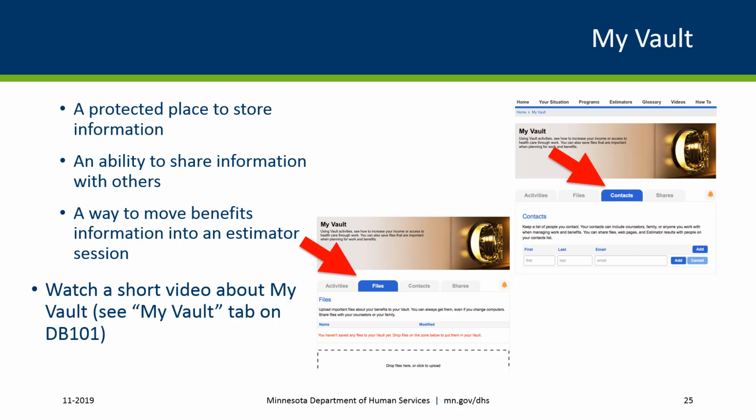Another key way My Vault can support a person is through its Files section. The Vault provides a protected place for people to store their information. When a person requests a benefit lookup, by default that will be stored in the Files section of their Vault. But the person can also choose to store other benefit-related documents in their Vault. For instance, they can scan the notices they get from the county, from Social Security, or their housing provider, and store them in their Vault. Or you could help them do this. Doing that makes it easy for them to share those documents with others they've added to their contacts list because of the Share feature in My Vault.